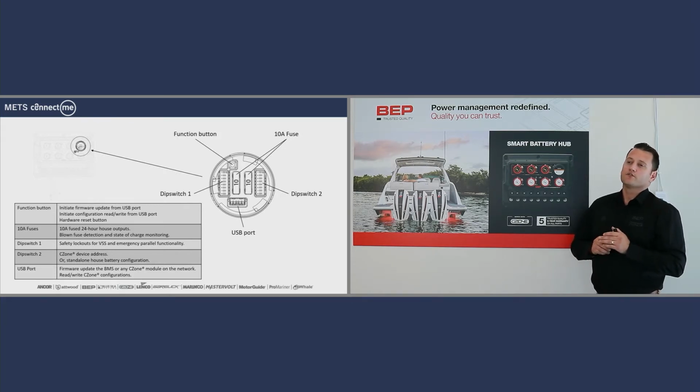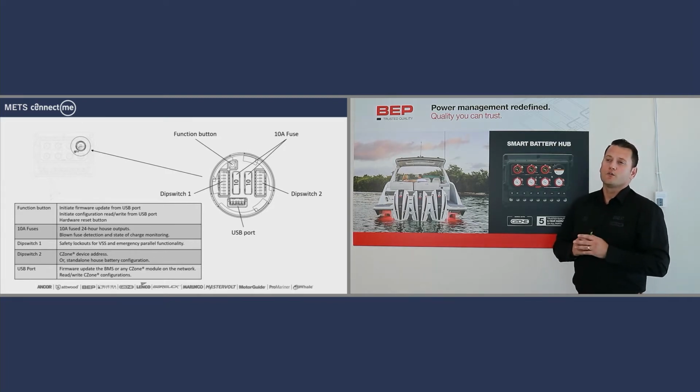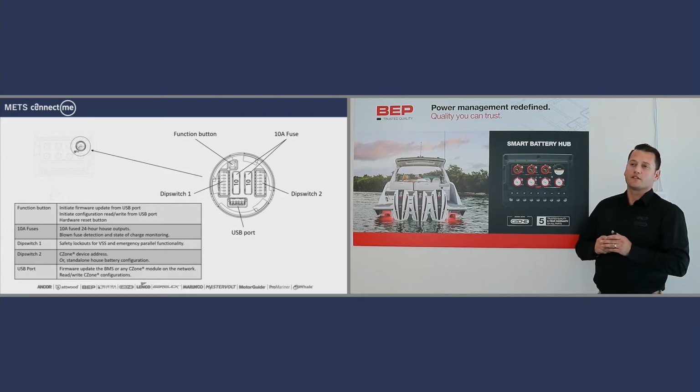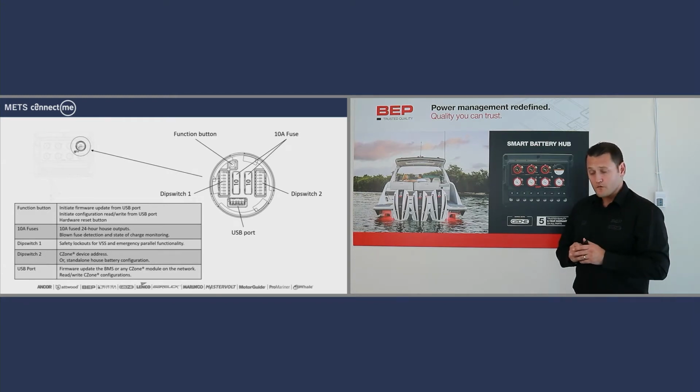Dip switch 2 is for the C-Zone address if it's connected in the C-Zone system. If it's a standalone installation, it's used for setting up the configuration of the chemistry of the house batteries, so that you don't need to plug in the configuration tool and write those settings to the network.